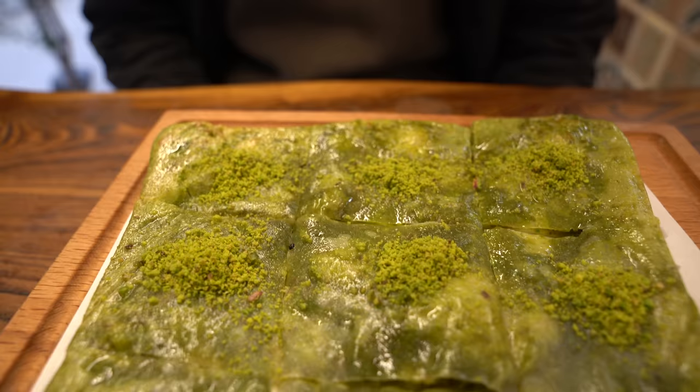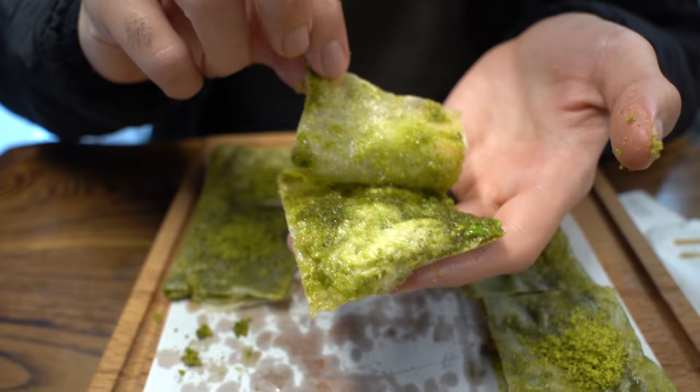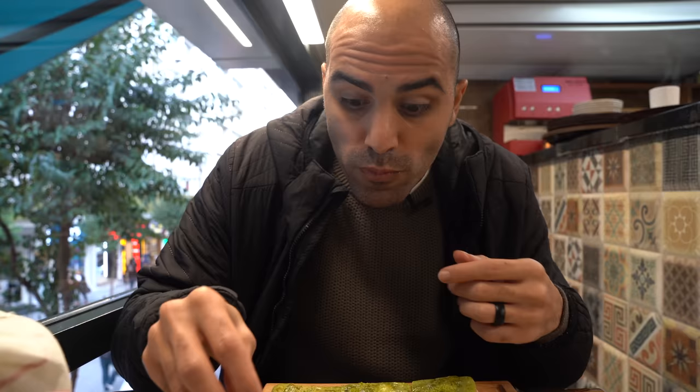My first time to try this lovely Katmer. This, I would say, filo dough kind of pie, stuffed with a bit of cheese and pistachio. Oh, looks so crispy and oily. Oh, let's give it a try. Packed with pistachio.